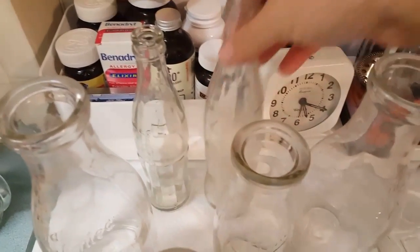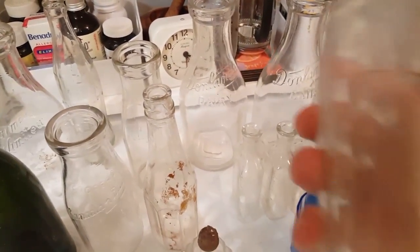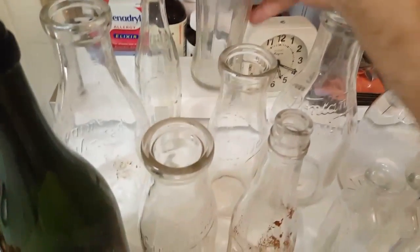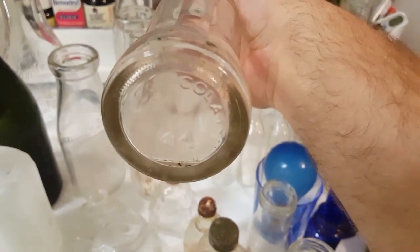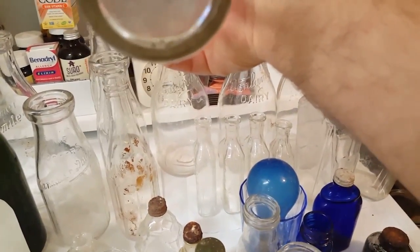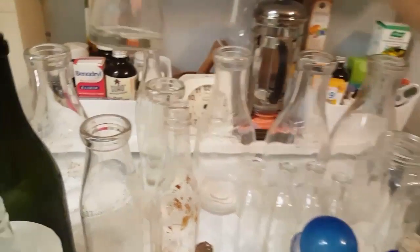2 Coca-Cola bottles I found at the school. They were kind of on the surface. I doubt that they're very old. This one does not have any writing, but it looks exactly the same as the one that does. On the bottom, this one here says Coca-Cola. Some kind of other markings, 5 in the middle. There is no exact date.